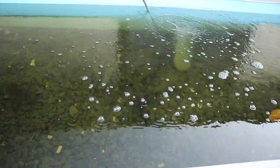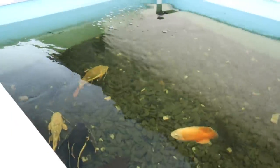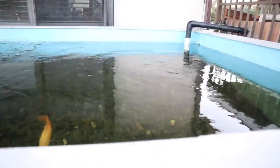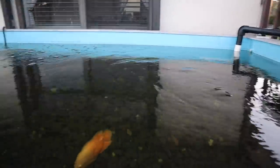Look how clear the water is. See what I'm talking about? It only gets clearer every single day. The filtration is badass, you know what I'm saying? Flow over here is incredible too. If you just look real closely, look at that flow. Looks so good. Anyway, regardless, pond is done.